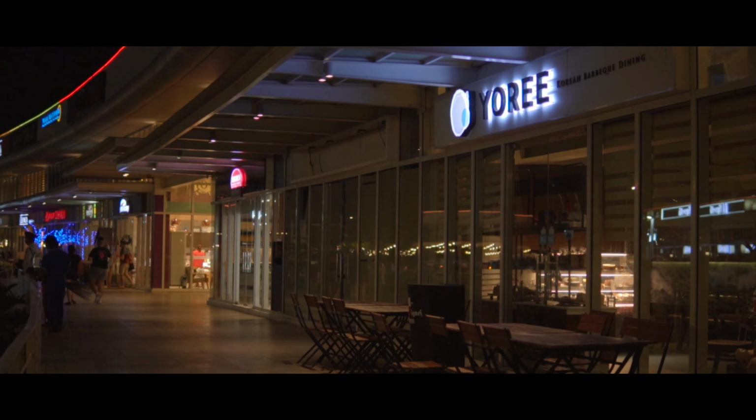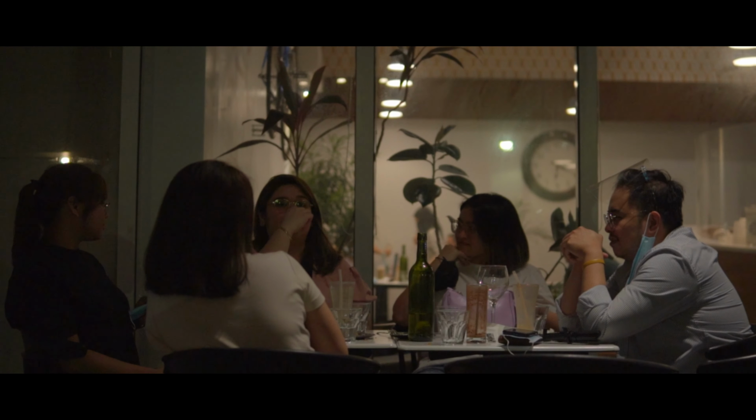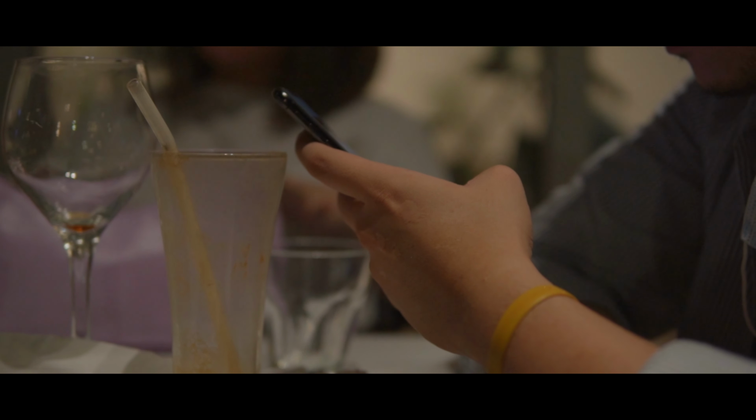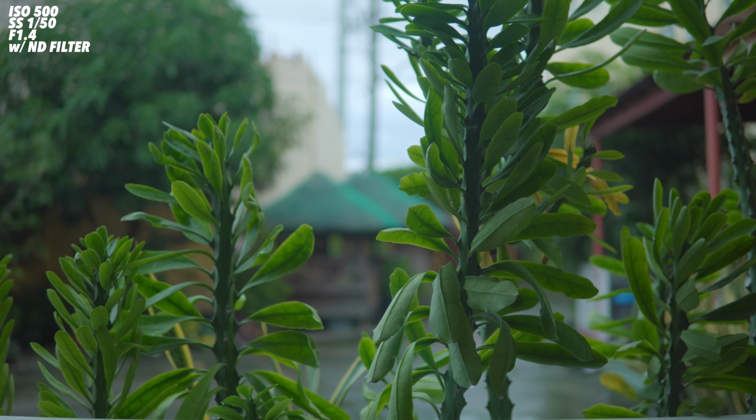Reason number 4, the big elephant in the room, the f1.4 aperture. f1.4. Let that sink in for a moment. That alone makes this lens a top contender. Since it can open that wide, this lens is capable for low light situations. Like literally when the sun's down, it's automatically the Sigma's time to shine. Hence, you have to take note that if you use this in broad daylight, the f1.4 is quite a struggle. So I highly recommend using a variable ND filter.